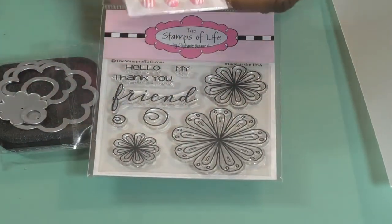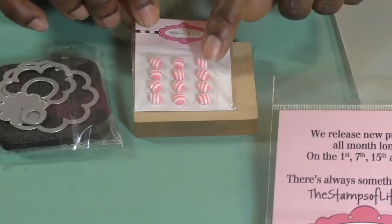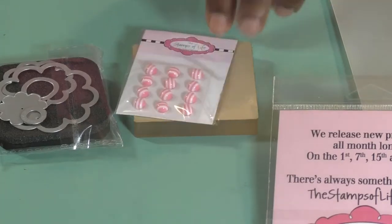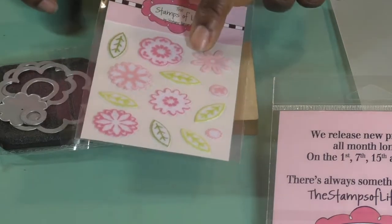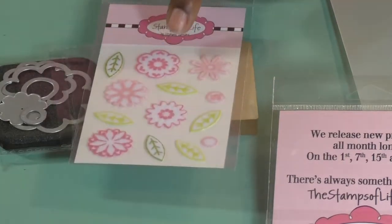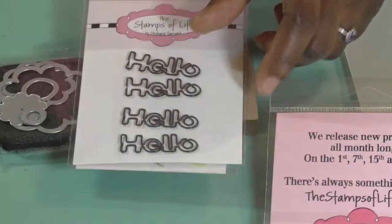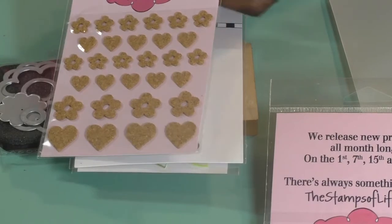And these remind me of Queen and Company. They may have made them. But these beautiful little pink baubles, for lack of a better word. These were pretty. They look like fabric, like it's felt. And then these are paper clips that you can clip onto your project. And then some corkboard, which you can color up and make as pretty as you want.